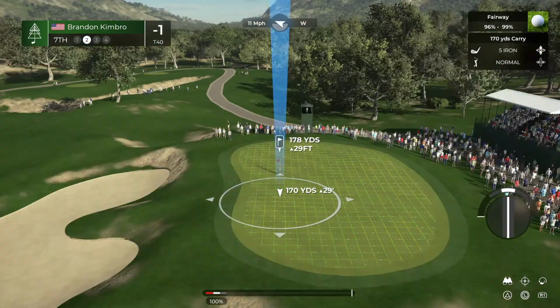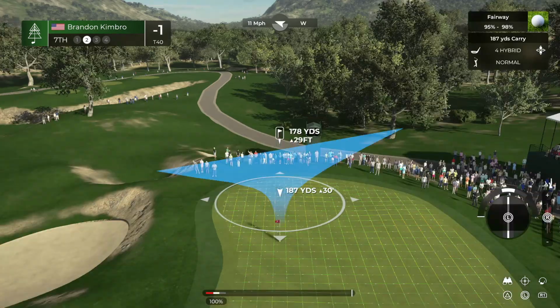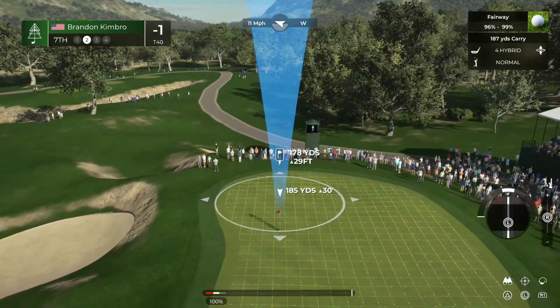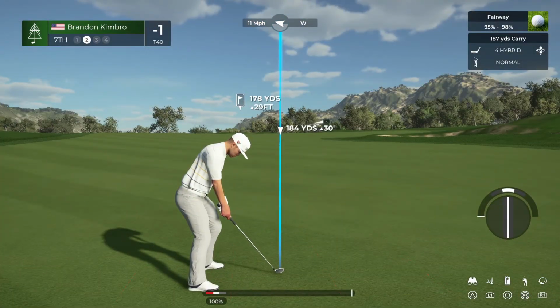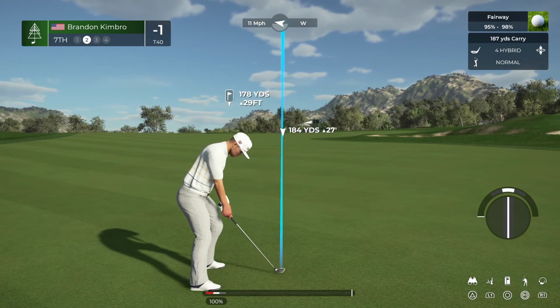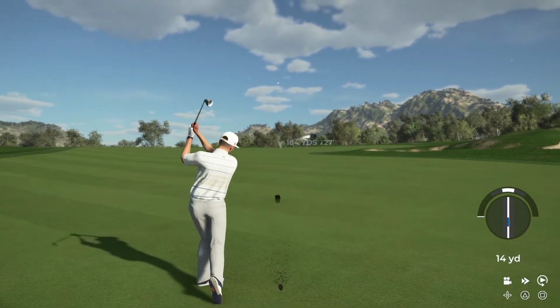29 feet, huh? This is weird. We're in between two clubs. Oh, actually, I'm totally cool hitting it up in the air. Put it out over here. Let this big wind gust take it.